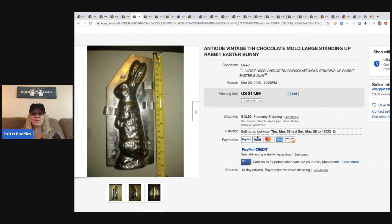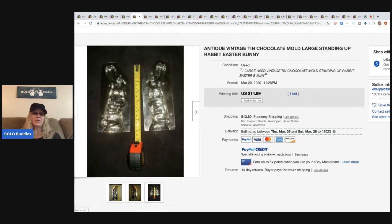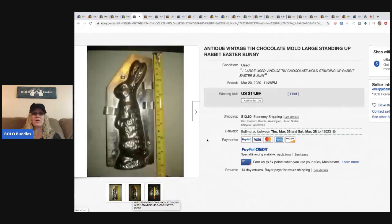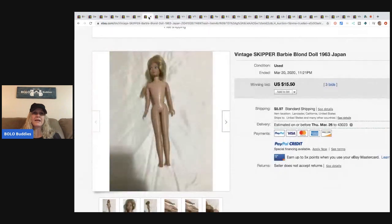This one sold for $14.99 with one bid plus shipping. Now, this may have been an item that would have done better with a Buy It Now and just waiting on the correct buyer to come along and buy the item. Sometimes auctions don't get the attention and the exposure that you want them to get, and then they go for the minimum bid.